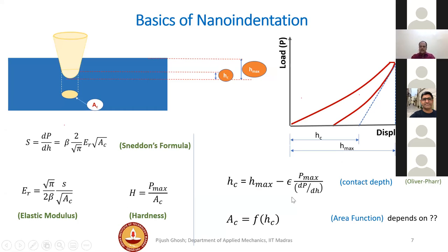So how do we get hc? As you can see, this hc is equal to hmax minus this part, okay? And now there are different ways you can find dP/dh, because that essentially is a function, and you can take the derivative of that with respect to h and then find out that value at the hmax. That's how you can do it.